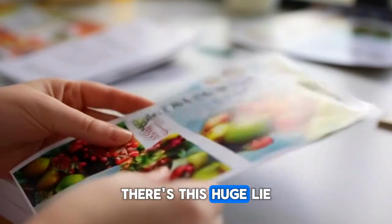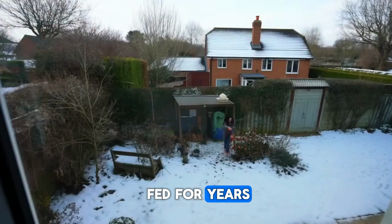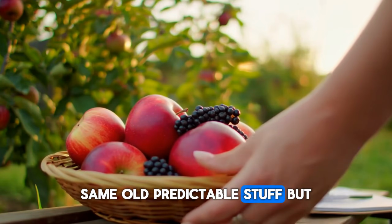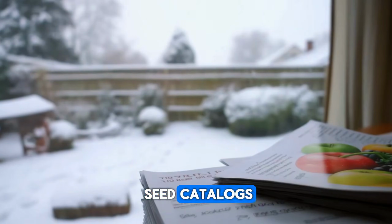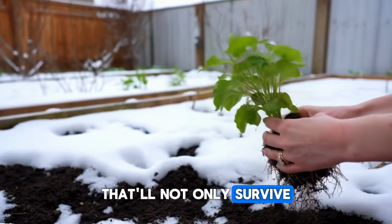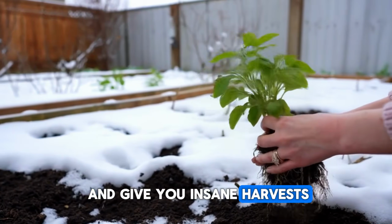See, there's this huge lie that Zone 7 gardeners have been fed for years: that you're stuck with boring apples and basic berries. Same old predictable stuff. But here's the truth that big box stores and seed catalogs don't want you knowing. There's an entire world of cold hardy, exotic fruits that'll not only survive your brutal winters, but actually crush it and give you insane harvests.